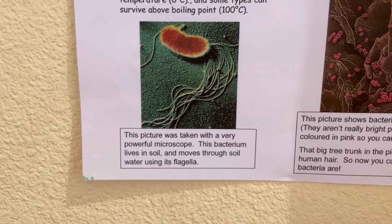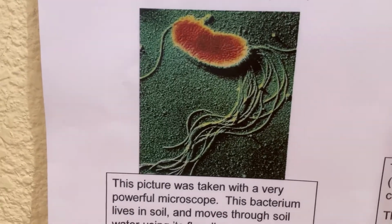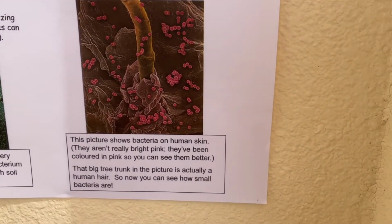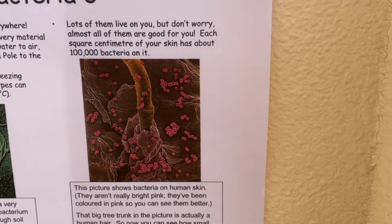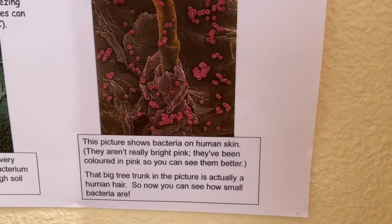This picture was taken with a very powerful microscope. This bacterium lives in soil and moves through soil water using its flagella. Lots of them live on you, but don't worry, almost all of them are good for you. Each square centimeter of your skin has about 100,000 bacteria on them.